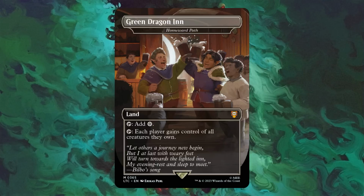Green Dragon Inn, also known as Homeward Path, is next. Now, if you want the Commander copy, the Commander 2013 copy, the Commander 2016 copy, they're going to run you somewhere around $17 to $18 typically. But there is only one foil copy of Homeward Path, and it is a Judge foil. Those will cost over $70 typically.